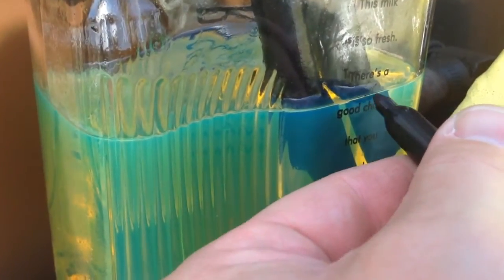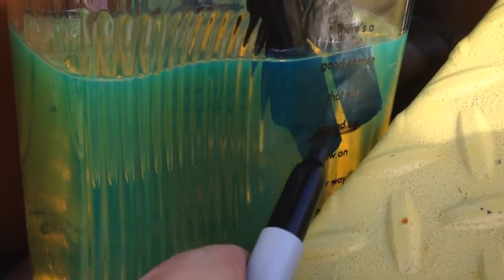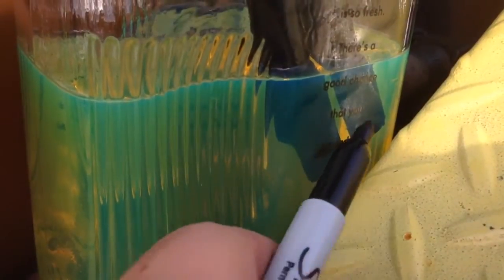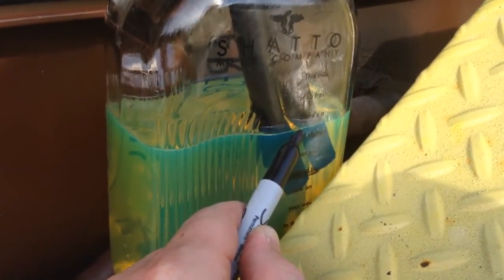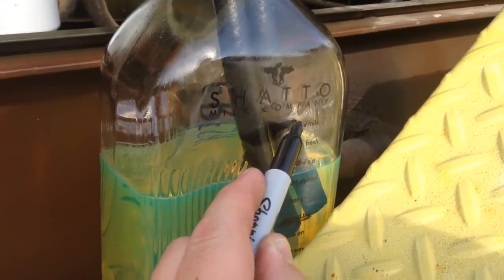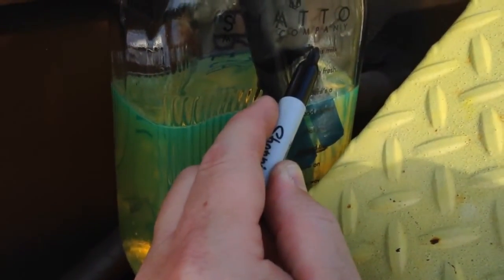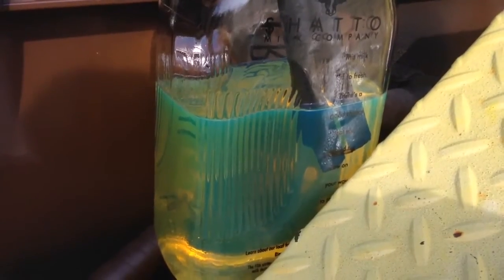Go ahead and mark that here. I can't really see it. So there's our old mark right here, diesel only, 10 minutes. And here with a blended fuel. And for both tests we started right up right here. So between the two fuels, it looks like we used about half as much diesel on this run as we did with diesel alone.